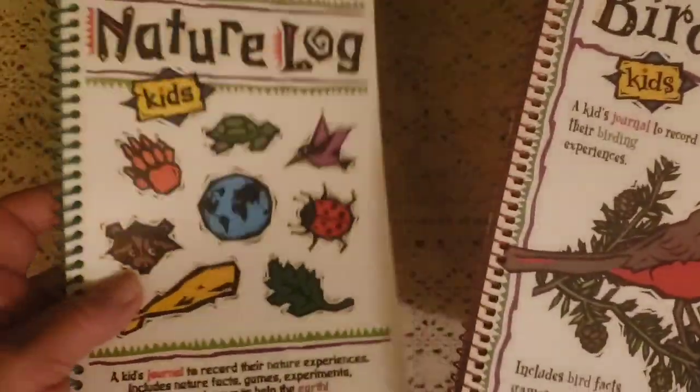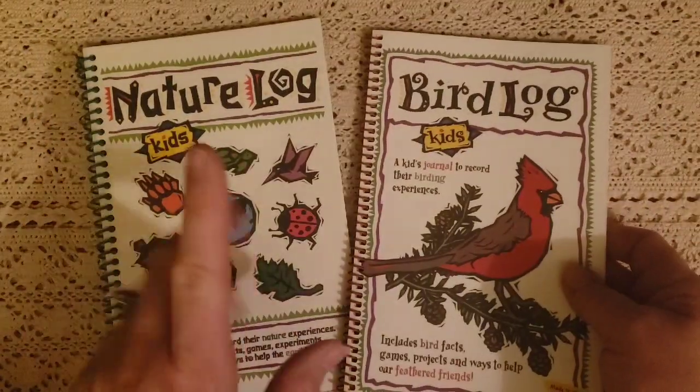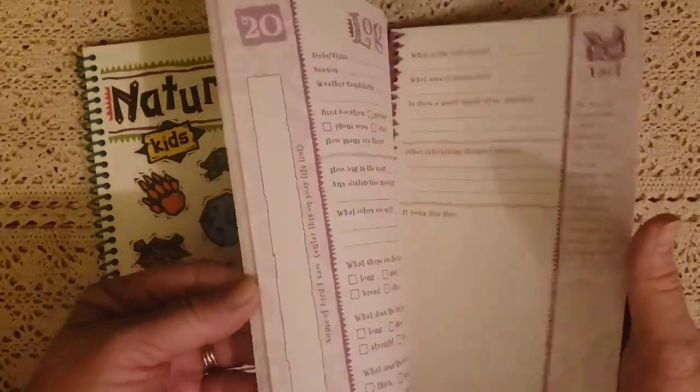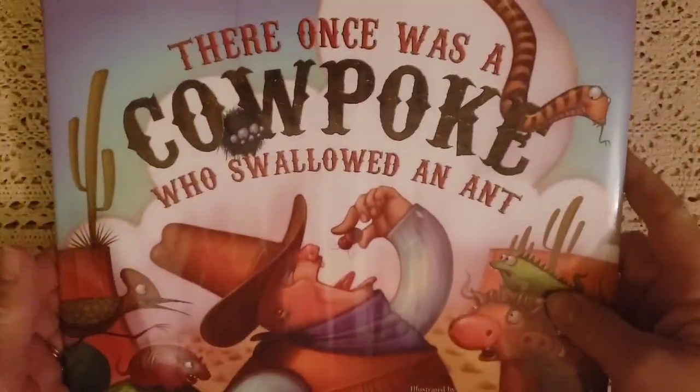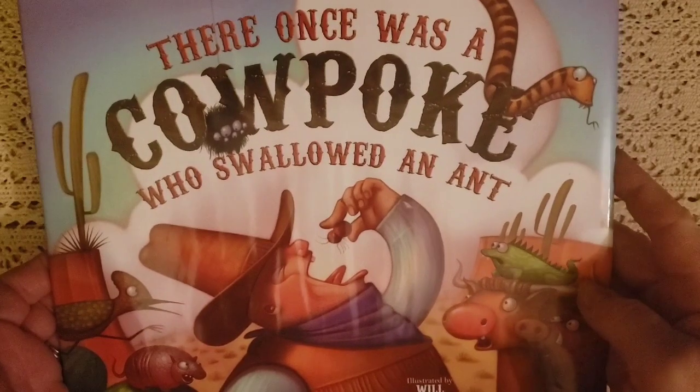These are actually for both of my children. There was a nature log and a bird log. And like I said, we're doing North American birds, so I thought this would go along perfect with that. I also have There Once Was a Cowpoke Who Swallowed an Ant. And it reminded me of the lady who swallowed the book, the chick, all the different things. So I think that's all the books I have.